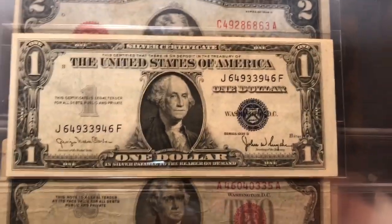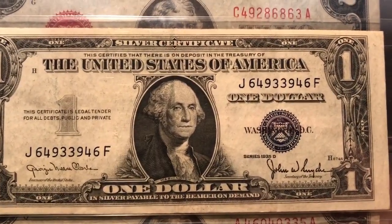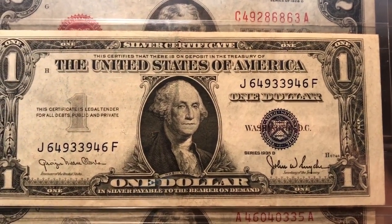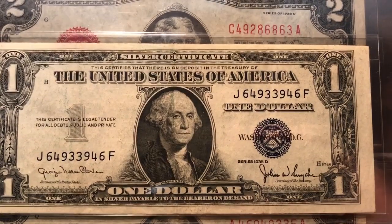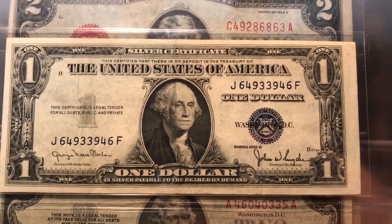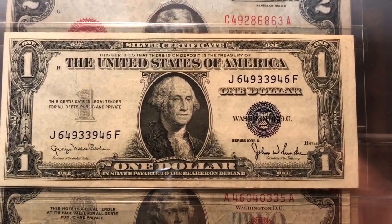Really cool note. All right, and then lastly with the radars here, guys, again, these are also from Dustin. This one I really like. This is really cool too. It's a silver certificate, and it's a radar, 64933946.